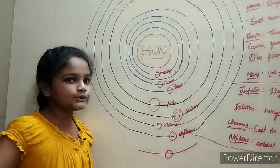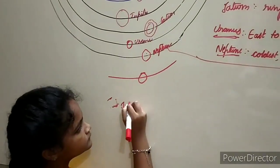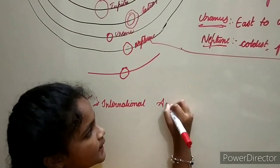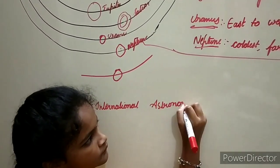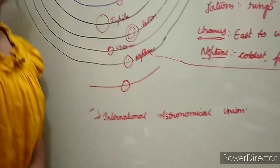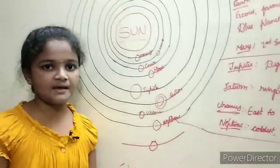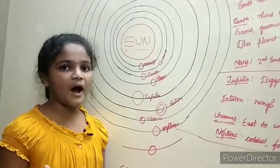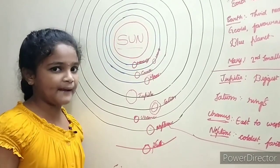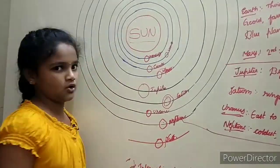In 2006, the International Astronomical Union, IAU, decided to change Pluto into a dwarf planet because Pluto is smaller than the other planets and not sufficient to be a planet, and Pluto does not have a particular orbit. In some years Pluto moves inside Neptune's orbit.